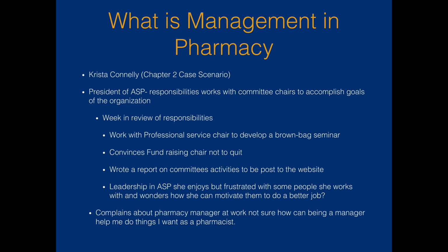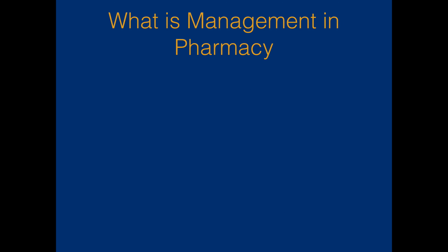She also has, at her internship job, she complains about a pharmacy manager at work and is not sure how that person can be a manager if they can't help her do things that she wants to do as a pharmacist. This student also doesn't realize the importance of pharmacy management at this stage in her career. But even though she doesn't realize that, a lot of the tasks she's already doing are tasks that you would do in the management of pharmacy.